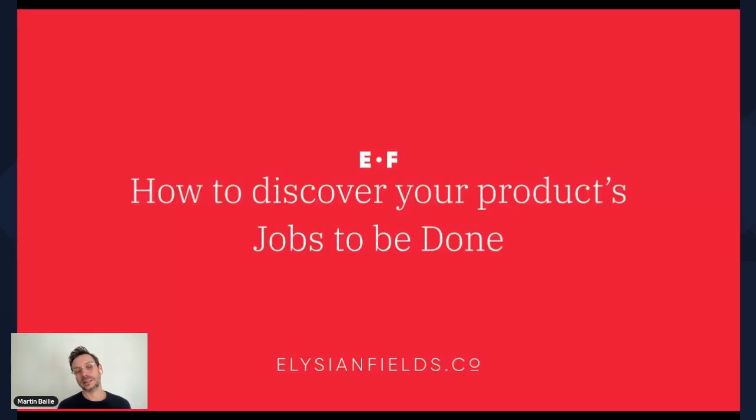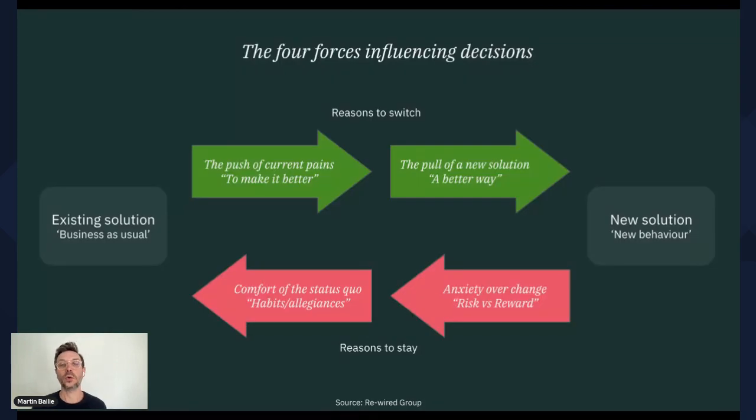So that's a B2C example. I'm going to go now into B2B because it's quite specific to our experience currently with Elysian Fields. So let's look at how products can be understood through this filter. There are four influencing forces at play when people are making decisions. And this is by another Jobs to be Done practitioner business called Rewired. Now, there are reasons to switch a product, going from one piece of, say, software to another piece of software. And there are reasons really not to.